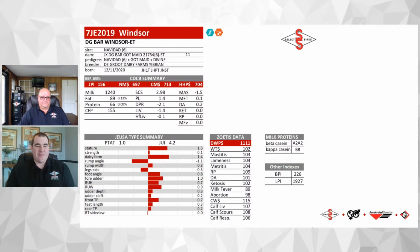111 DWP bull. Just an outstanding DWP bull, A2. I think a lot of people will catch on to him just because of that production and balance across the board. Yeah, he's a bull that hasn't caught on in the market, but he's Robot Pro, and with that flow and those calf wellness traits, he does a lot of things right and needs to be paid attention to.